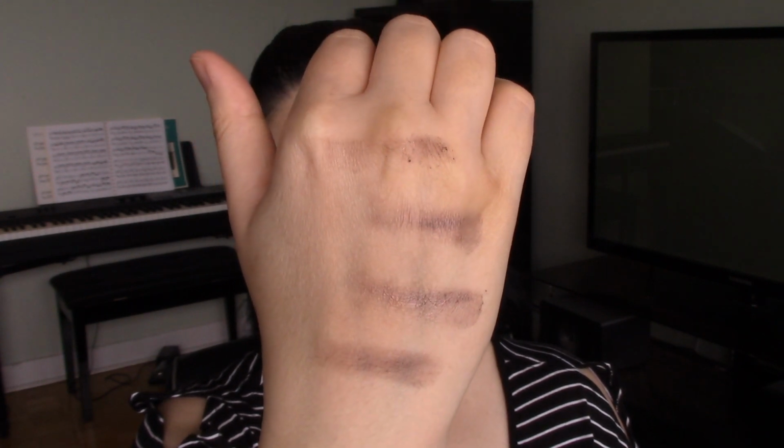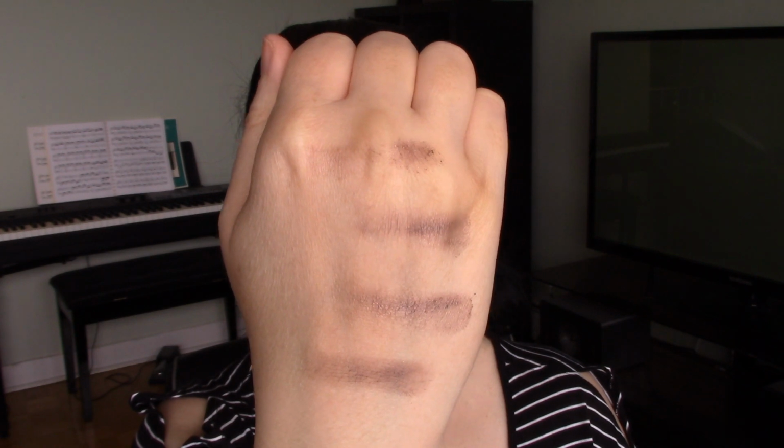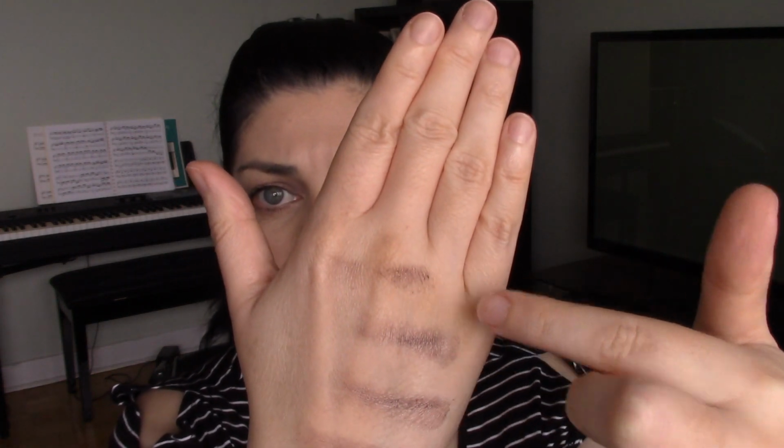But unfortunately, it's not that great. It's a little bit better than the last one, but I found this one to be kind of muddy. And the formula to be really powdery and chalky, especially the glitter shade, like right there. There's huge chunks of glitter everywhere. So the quad formula is definitely a no for me.